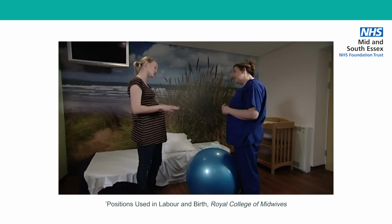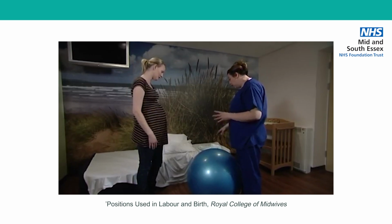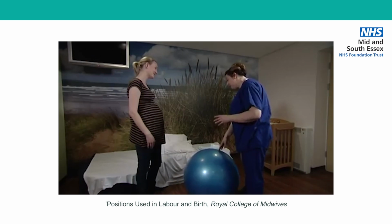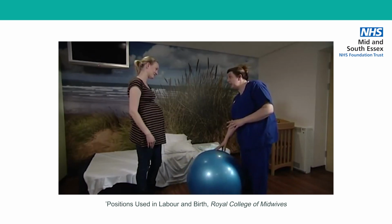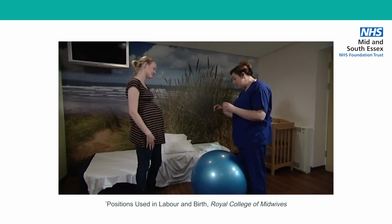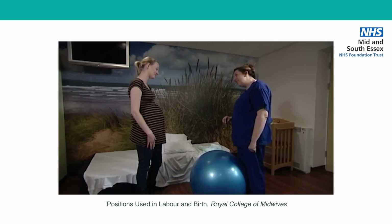So you'd still be able to move whilst you were sat on it, you wouldn't be sitting completely still? Yeah, that's right. And a lot of mums look at it rolling about and think that they're going to fall off it. If you get in a proper position, it's actually much more comfortable than a chair because it's a little bit more giving. And you can be quite stable even without somebody supporting you.